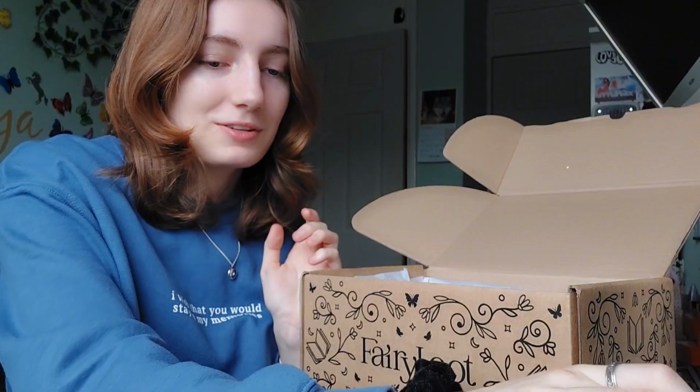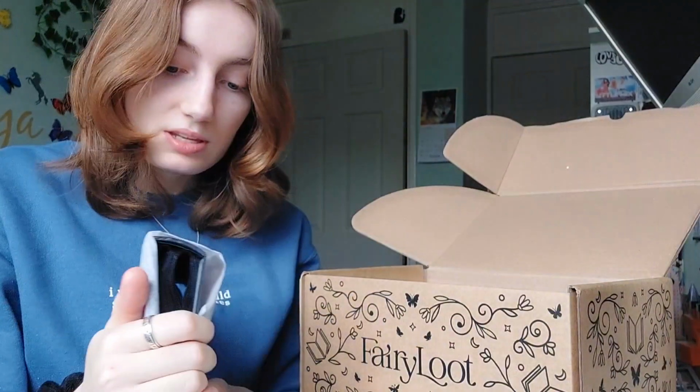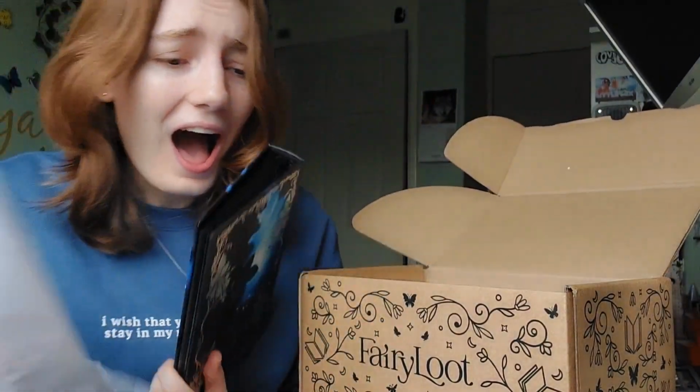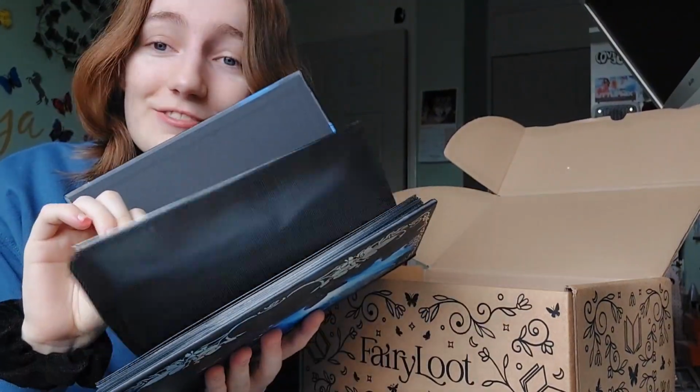Let's move on to the main aspect of this. Oh, wait, no, this isn't a book. Where's the book? Oh, the book's at the bottom. It tricked me. I thought this was a book. It looks like a book, and it is absolutely gorgeous. I think it's a photo album. It is! It's a photo album! It's so pretty though!